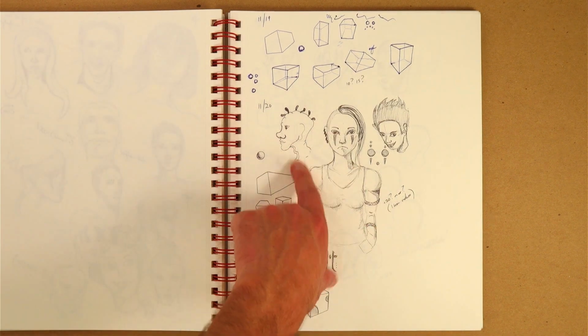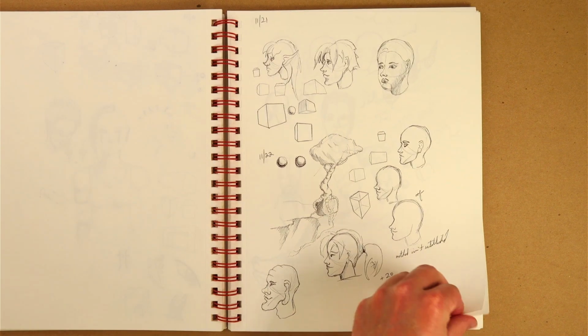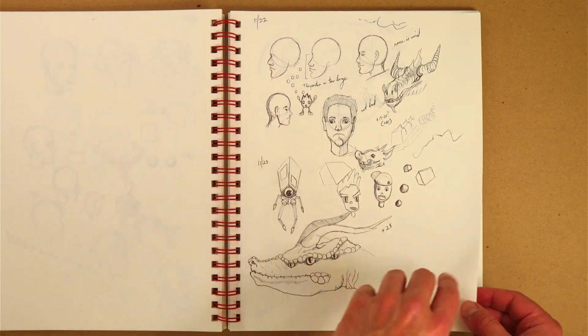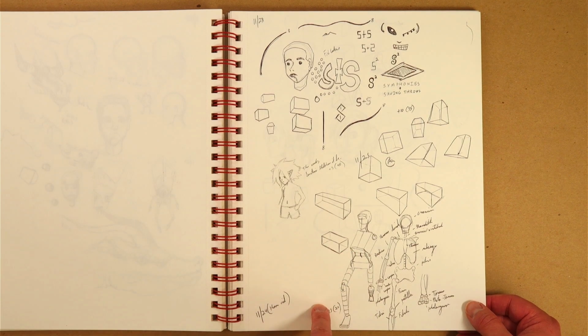But then, like, this one isn't terrible after doing all those studies. Some of these are from memory. Some of these are from reference. Most are from reference, but the last 2 pages were from memory. Lots of practicing. This is so funny, the walking forward.